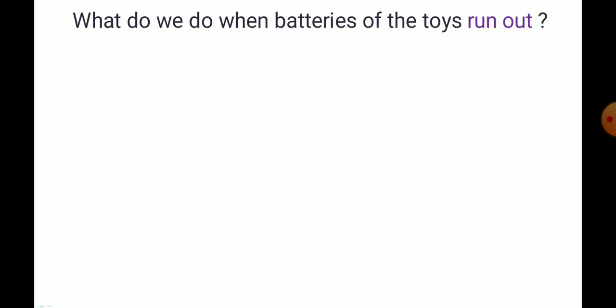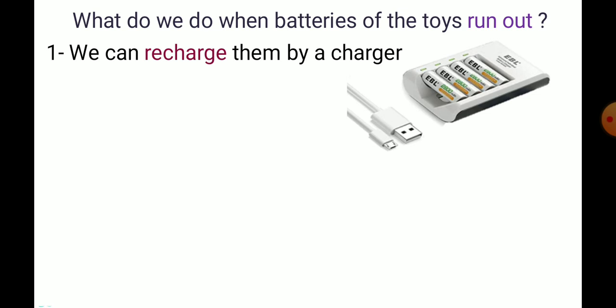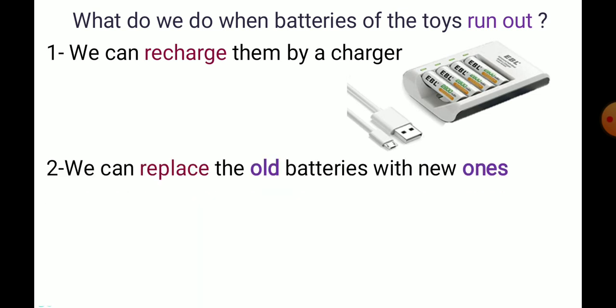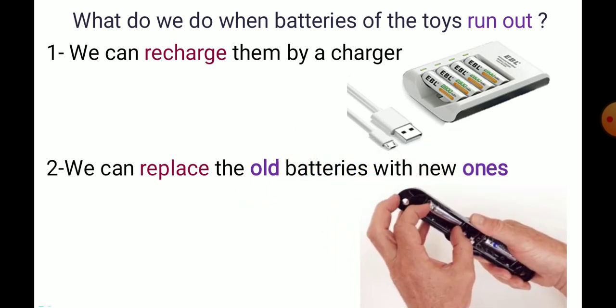What do we do when the batteries of the toy car run out? Number one, we can recharge them with a charger. Number two, we can replace the old batteries with new ones.